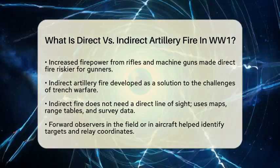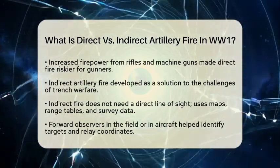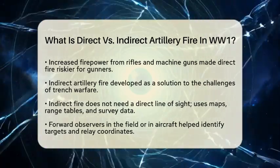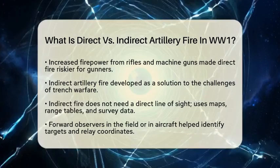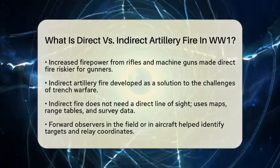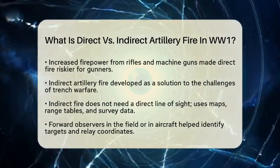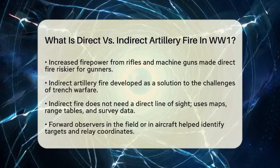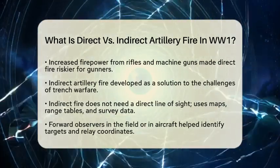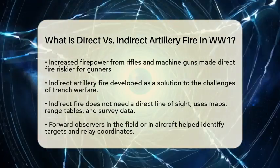On the other hand, indirect artillery fire emerged as a solution to these challenges. This method does not require a direct line of sight. Instead, artillery units use detailed maps, range tables, and survey data to aim their guns. Observers were positioned forward with infantry or in observation balloons and aircraft. They located targets and communicated coordinates back to artillery batteries, which were safely behind the front lines. This allowed artillery to strike targets hidden by terrain or fortifications.